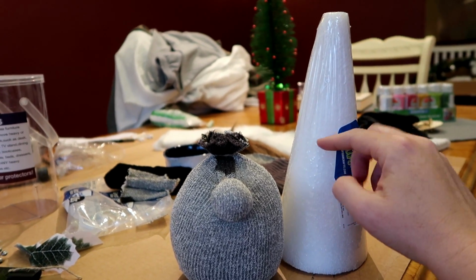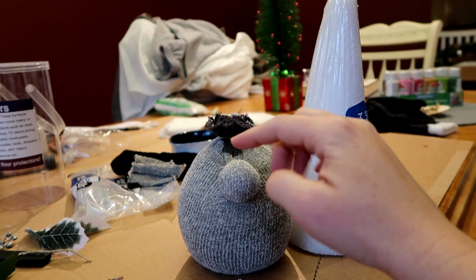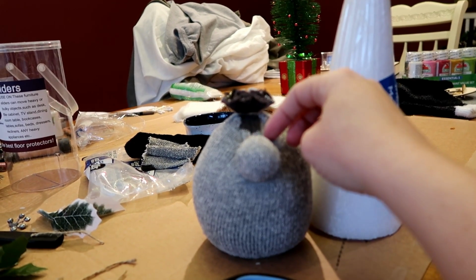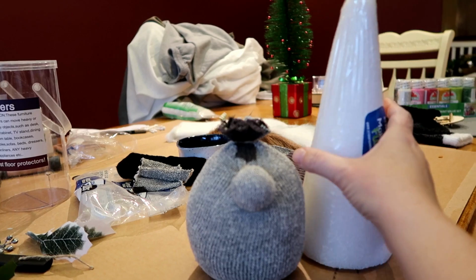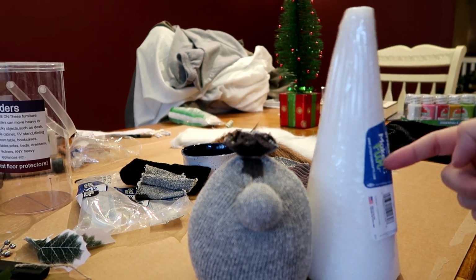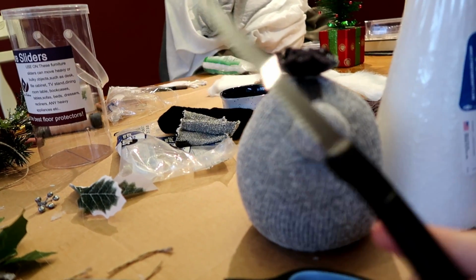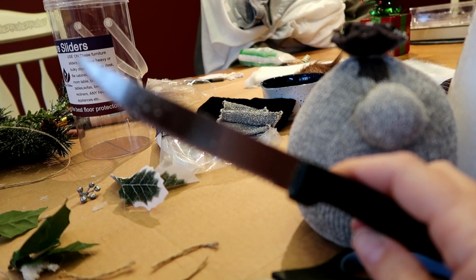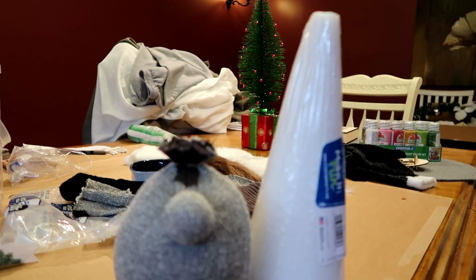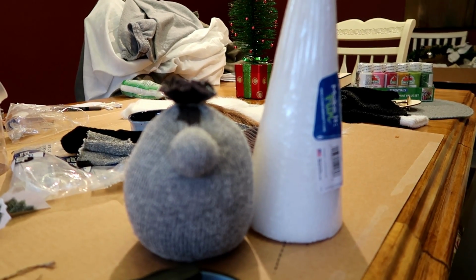So you want to cut this cone at an angle. The reason being is because the part that's angled down needs to come right here over its nose, okay? So I'm going to go ahead and cut this at an angle diagonally, and I've just got a kitchen knife. It's got a rougher edge. Sorry, this is just not going to show up on camera, but I got a kitchen knife to make more of a straight cut. So let me go ahead and do that, and then I'll show you the next step of what we're doing.